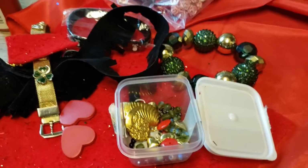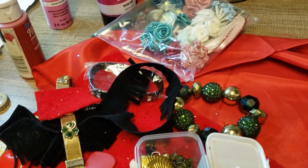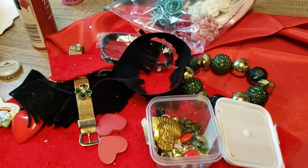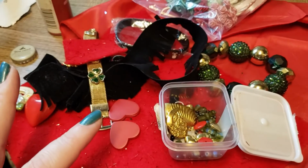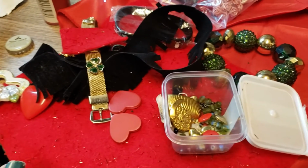So all of my kit here, this was a $10 kit that I purchased from her, and then she will send it to you. So it's like a little mystery, what can I make with it? So if this doesn't get your creative juices going, nothing will.